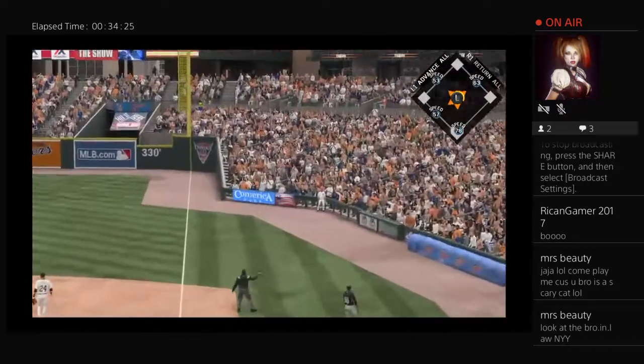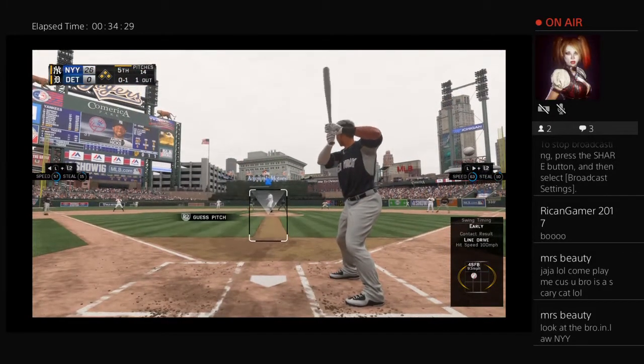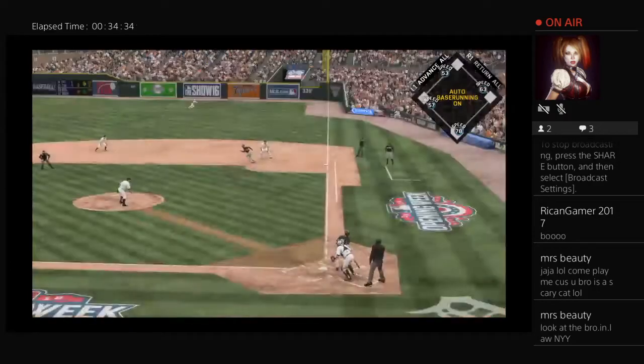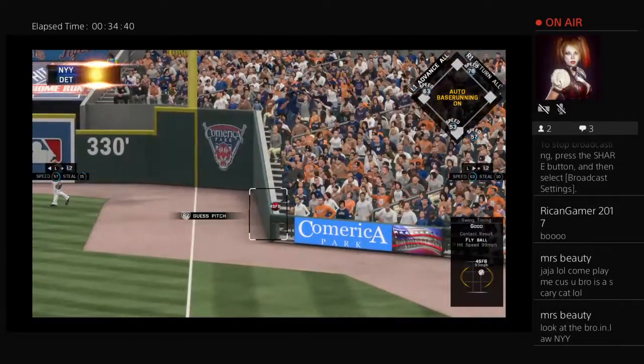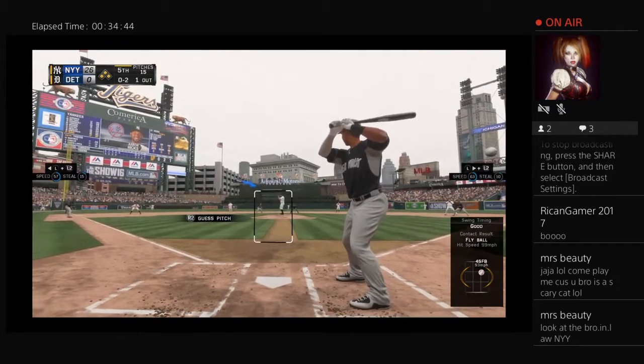Out in front as this is pulled foul into the seats. 0-1 pitch on its way. Big swing, and this one's launched to right field and deep. Would have been a grand slam if he'd straightened it out. Instead, it's a foul ball.